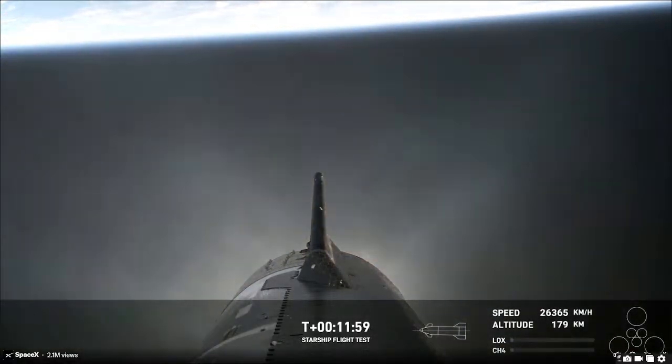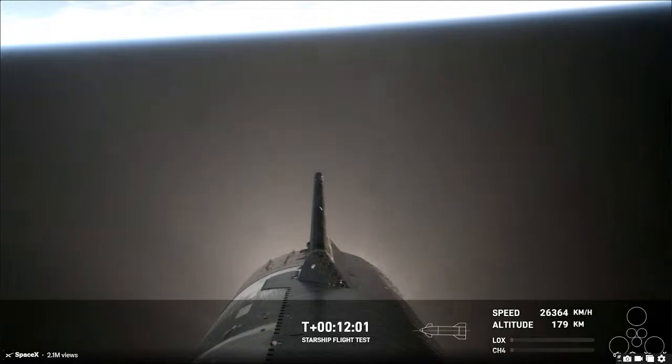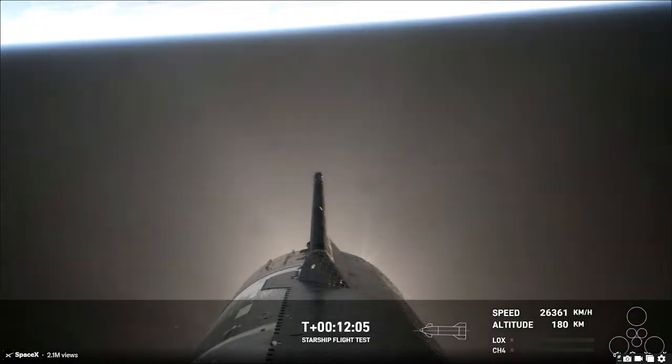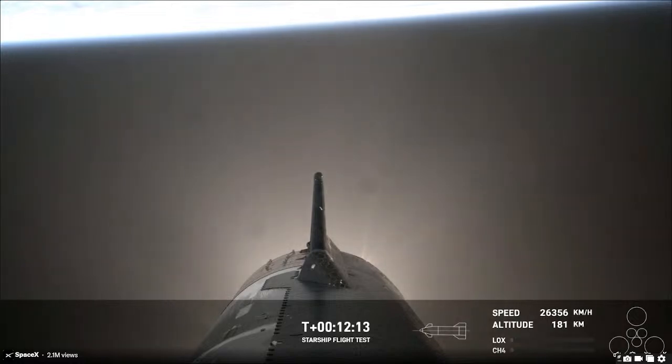Pez door is opening. And there we just heard the call-out that Pez door is opening, so that's great. First test. Yeah. One of our test objectives today is to open and close that Pez door. That's where we will deploy Starlink satellites from in the future. So great news there that that test objective is already underway.